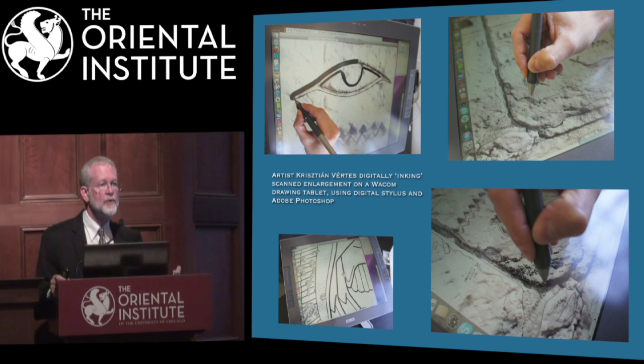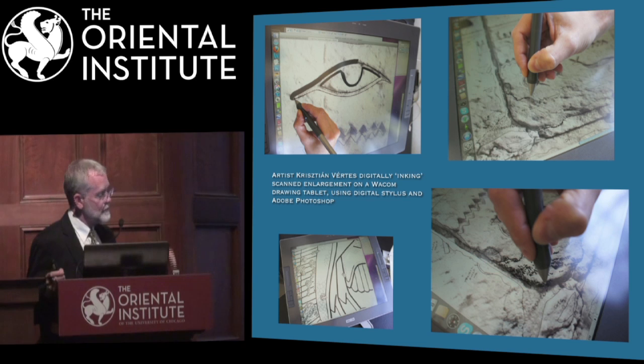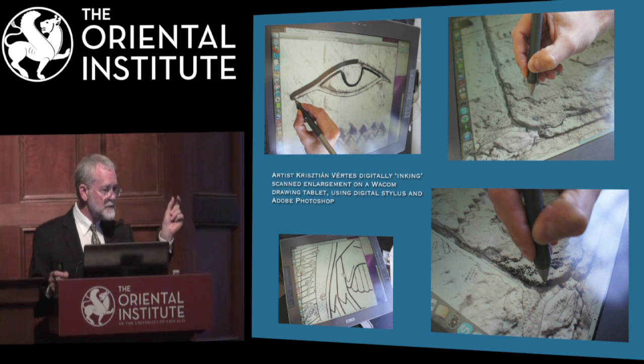What we do is, first of all, Wacom produced new drawing tablets, both desktop and smaller versions that were battery operated that we could take into the field. And using Photoshop in a very innovative process, Christian developed a technique where we can scan our negatives, put them on the drawing tablets, and do exactly what we would do with a photographic enlargement. Using a stylus, you can do penciling, and with a click of a switch, you can change your stylus to inking. We do the double weighted lines, but the beauty of it is you can enlarge things. This eye, this hieroglyph that Christian is inking here on his original drawing, is about 1 inch.